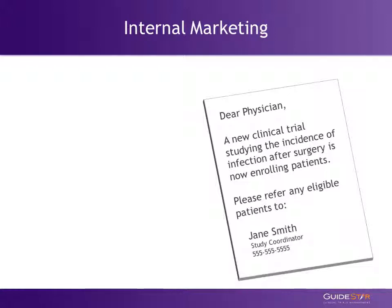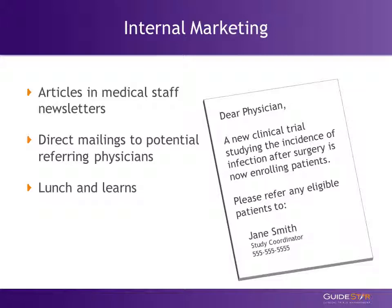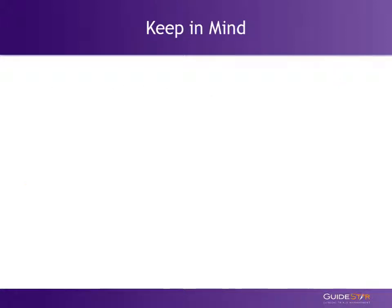Internal marketing tools could include articles in the physician or medical staff newsletter, direct mailings to potential referring physicians, or lunch and learns where the study coordinator would further explain the trial and provide reference materials to medical staff.